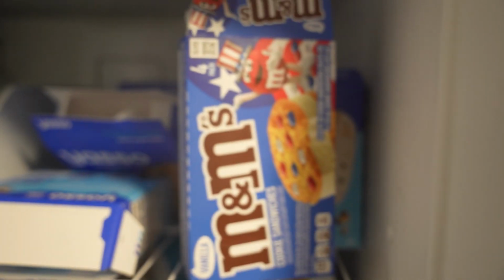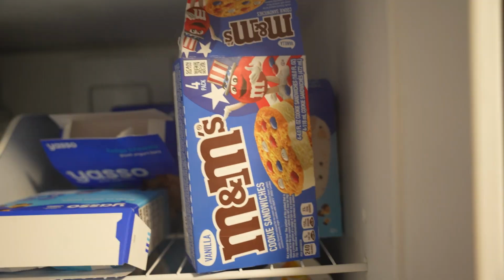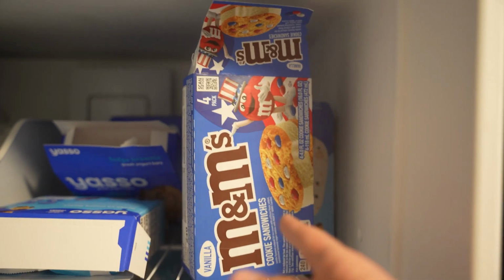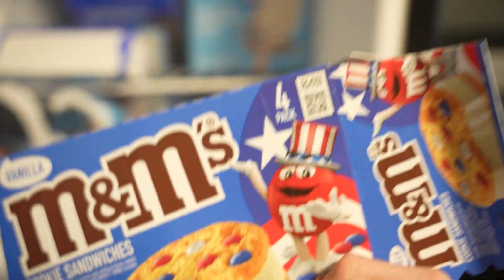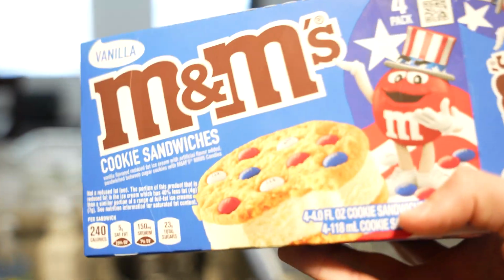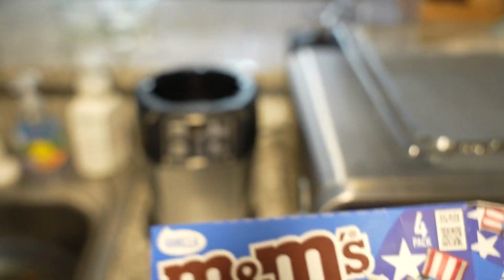So it's these M&M little cookie sandwiches, and you may be thinking, wow, how does this help you build muscle or whatnot? And I'll get into that whenever I have my next meal, because it's kind of my next topic. But I just want to show you guys, because I bought these yesterday and I tried one yesterday, and I got completely clickbaited by how this looks. It's like the biggest false advertisement I've ever got scammed on, basically.